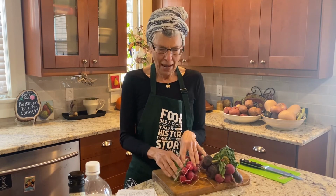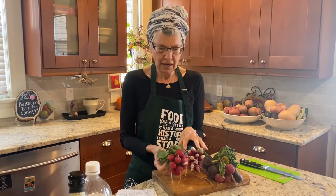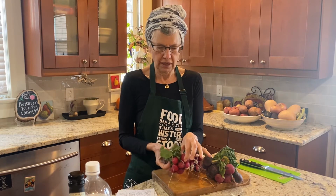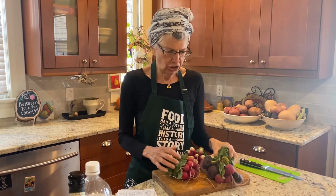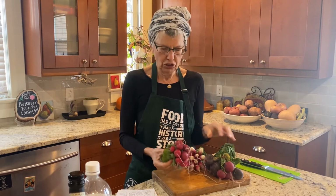So radishes typically are pink and white. Sometimes the pink is toward the end and the white is closer to the stem. Many times they'll come with the greens attached. So when selecting radishes, you want them to be firm. You don't want them to be spongy. A few of these are a little bit on the spongy side because you want them very crisp. They're almost always going to be served raw.